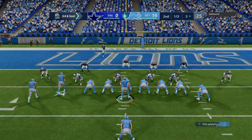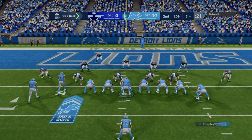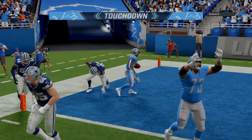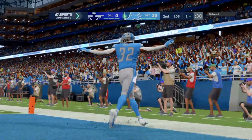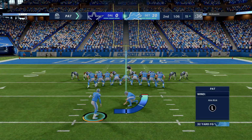Now, they'd really like to make the short field pay off. We'll see if they can, but this is 3rd and goal. They will run it with Swift here. And he'll get into the end zone. Touchdown, Detroit. DeAndre Swift on his way to a monster game. 3 first-half touchdowns. And the Lions are able to grow their lead.